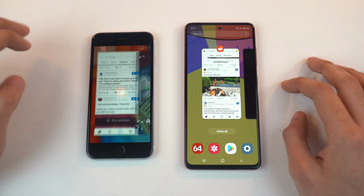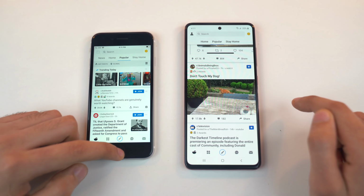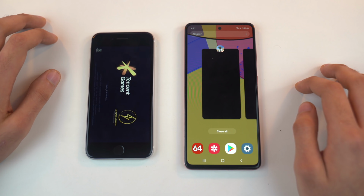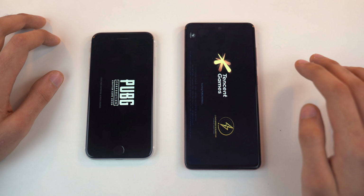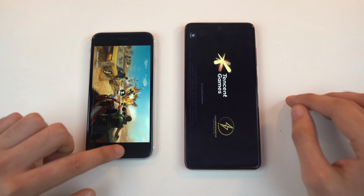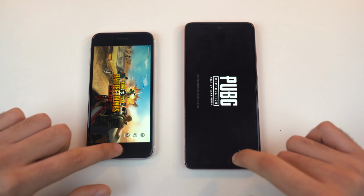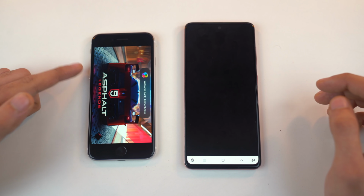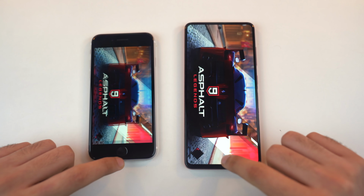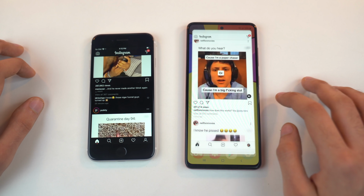Quora still there. Reddit. Okay, so Reddit got refreshed on the iPhone, and Galaxy A51 kept it there, so you can see that advantage coming into the game. PUBG got refreshed on both phones. Yes, so this is a big game, and both phones refreshed that. But once again, the reload is faster on the iPhone SE. Asphalt 9, that's actually still there on the iPhone, whereas it got refreshed on the Galaxy A51. Interesting comeback. Lightroom, still there on both phones. Instagram, that is still there.